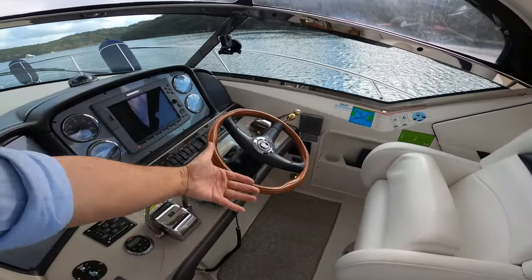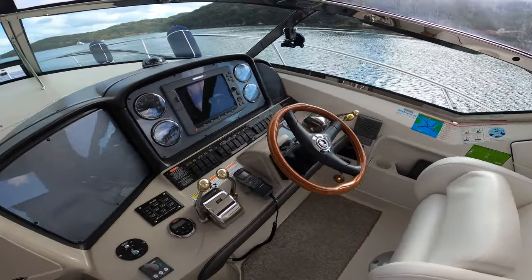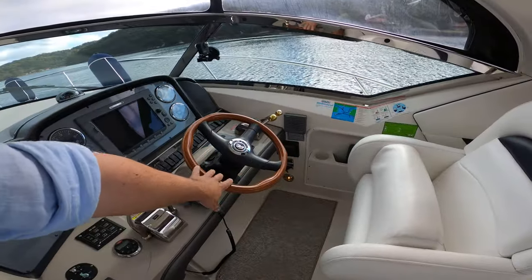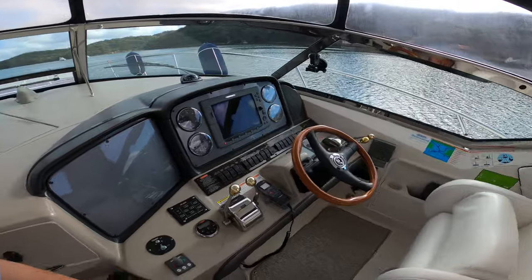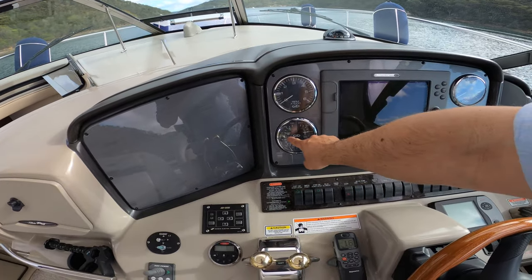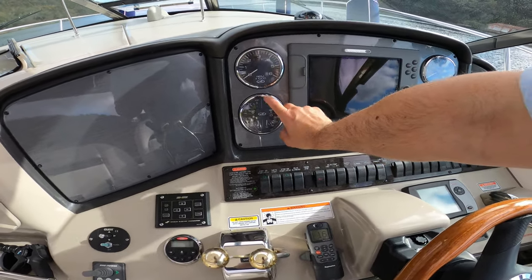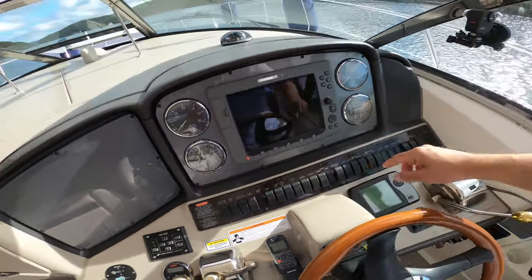And your wheel, not so useful when you're at slow speeds parking. You're really just using the shift, throttle and your bow thruster just here. But obviously when you're up at speed, you're going to be using the steering wheel to steer the boat as well. In terms of what we see here, we've got RPM on both sides. Then we've got analog engine instrumentation. So we've got temperature, PSI, fuel tank, and alternators charging.